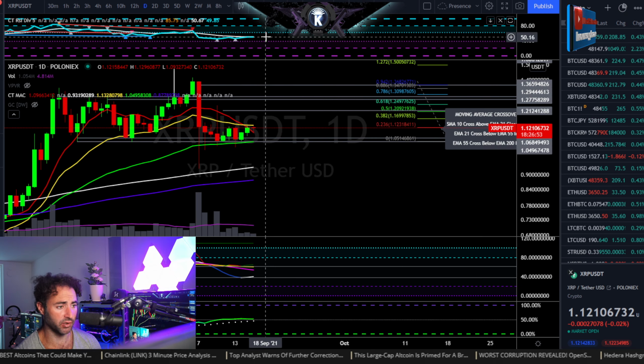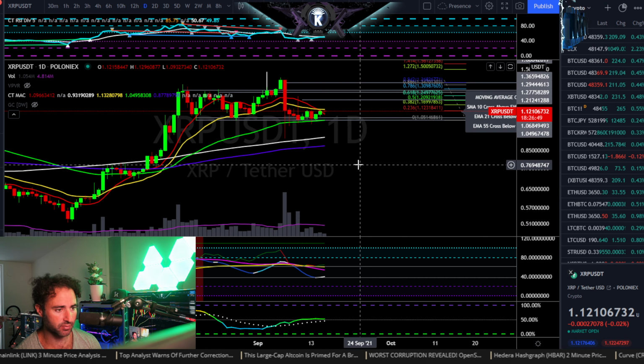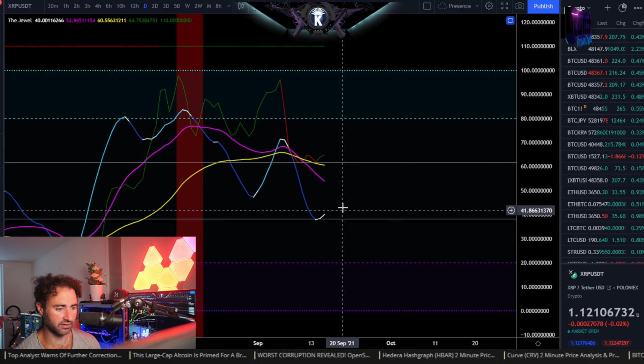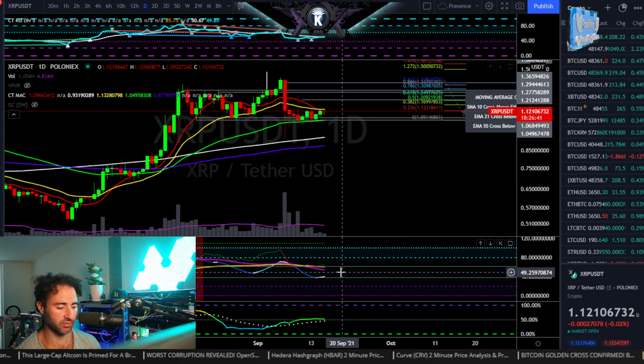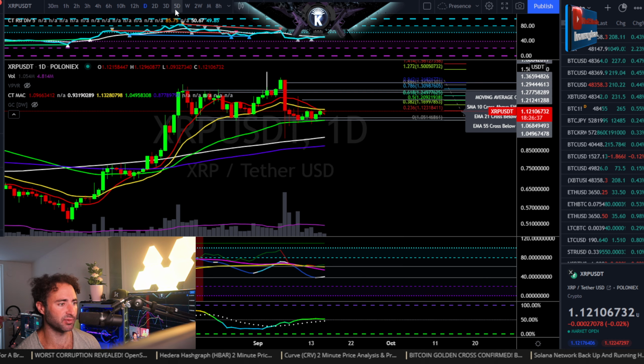Daily RSI is a clear rejection of the bearish control zone for right now, it looks like. Yes, indeed it is. We do see daily Jewel has also lost its downside curvature. It's not a long signal right now, but it is just saying that the downside momentum has subsided, and volatility is not really giving me too much. It's just crawling at the 50th percentile right now.